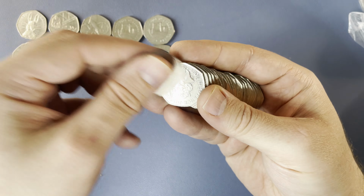Here we have another 2018. Let's have a look and see which this one is. Paddington at the Palace, so that's a low tier keeper. Very nice too.